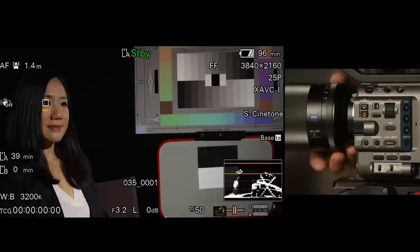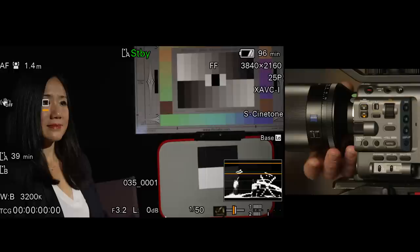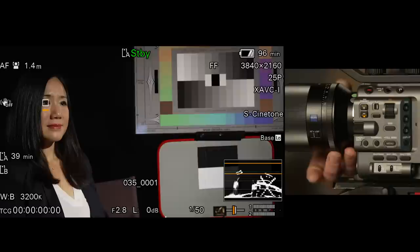Now, the other thing about S-Cinetone is it's a very clever curve, because depending on how you expose it, you can have a slightly flatter or slightly more contrasty picture without having to go into post-production. So right now, if we look at this image, if I expose just a little bit brighter, the image actually becomes a little bit flatter. If you look at the grayscale bars, you can see how they become much less distinct. The white bars at the top become less distinct. If I expose a little bit darker, those bars become more distinct because the contrast is increasing. We have a slightly more contrasty image when we expose darker, and a slightly flatter image when we expose brighter.